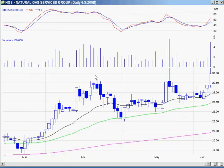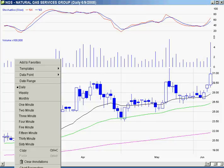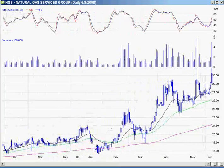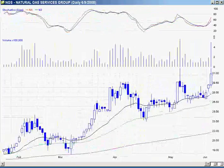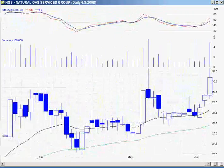We're moving right up towards the highs. We have a nice pattern right near the highs. Let me zoom it out here, and you'll see where we are. We're right at 52-week highs, right up by $31 here, and we had the big volume day today. Very big volume spike in the thing.